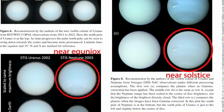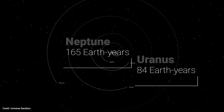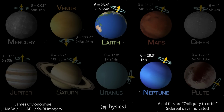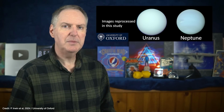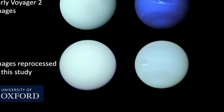Now, compared to Uranus, Neptune doesn't seem to change very much at all, and that's for a couple of reasons. First, it's much further from the Sun, so its orbital period takes about twice as long as Uranus. So Neptune's seasons last about twice as long as they do on Uranus as well. Second, Neptune's axial tilt is similar to Earth's. So while Neptune does undergo seasonal changes, they're not nearly as dramatic as those on Uranus. The result is Neptune appears a little bit darker and a little bit bluer than Uranus, only just not nearly as blue as most people thought.